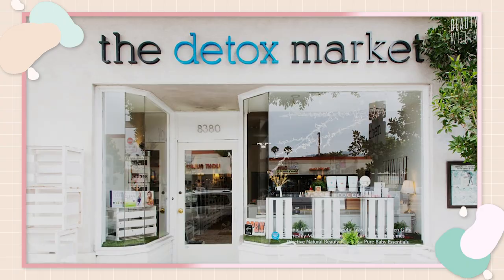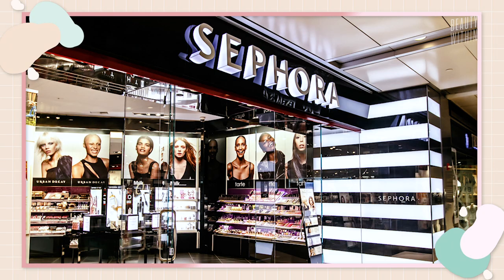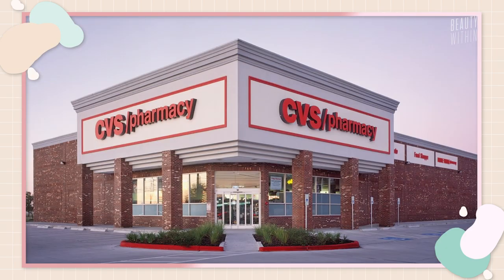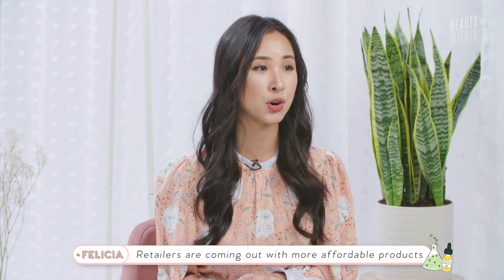And in the skincare and beauty world, you might have noticed that a lot of brands are changing their messaging, their packaging, and content to being clean. A lot of stores have also popped up curating only clean products like Detox Market, Beauty Counter, Clean Market. And even retailers like Sephora, Target, and even drugstores are coming out with their own in-house brands designed to offer clean products at a more affordable price.